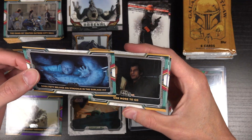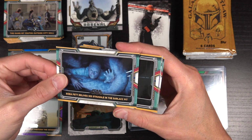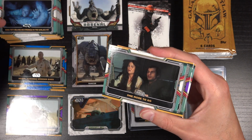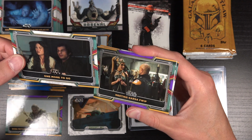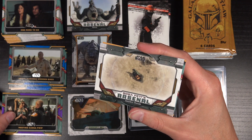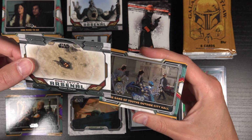Boba Fett in the... That couldn't have been when he was in the belly of the Sarlacc pit, because he had his Boba helmet on. Yeah, I forget when that was. Got a purple. Boba Fett's arsenal, the seismic charge.